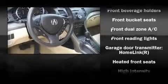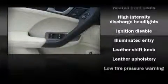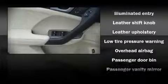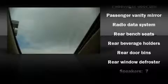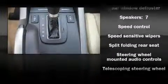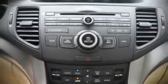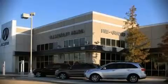Acura also prioritized safety and security by including dual front impact airbags, head curtain airbags, traction control, and four-wheel disc brakes with ABS. Electronic stability control ensures solid grip atop the road surface, no matter how challenging the driving conditions. A test drive is waiting for you.